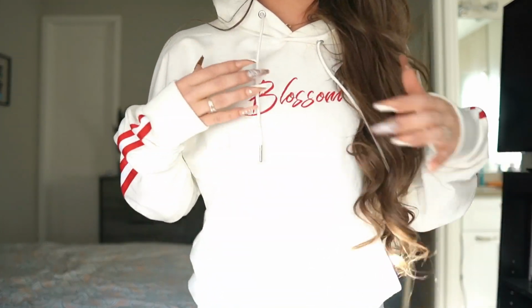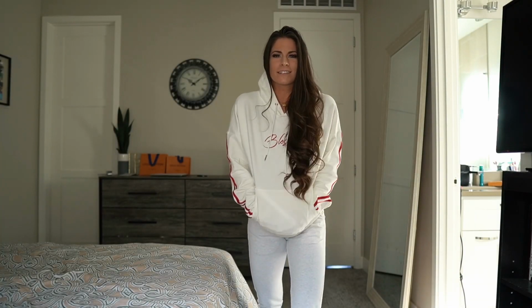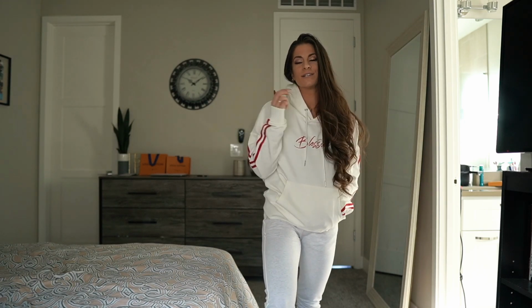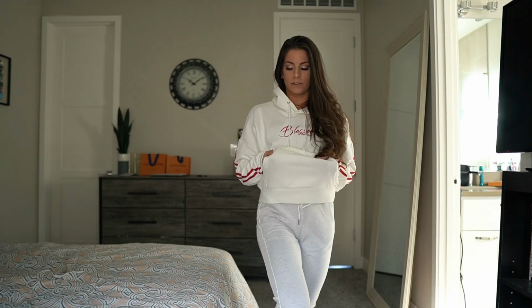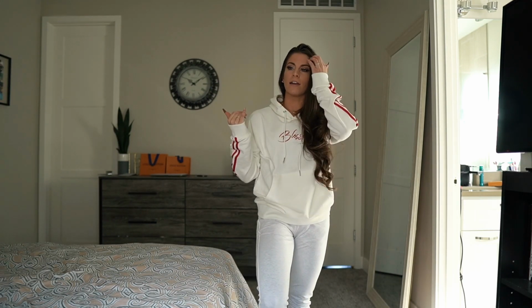And then of course it just has the Blossom logo on the front. And yeah, so I feel like that's kind of it for this hoodie. It's a very simple, basic, classic hoodie is what I called it. And it is a little bit more of a thinner, stretchy material, if that makes sense. It's not necessarily a super warm, thick, fleecy type of hoodie.